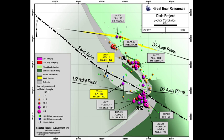On the image in front of you, what you can see is a map view of the Dixie Limb Zone and the Dixie Hinge Zone, which are the areas of the most concentrated drilling on the project. The scale of the map that you're looking at would cover just under a kilometer by a kilometer. It's a fairly broad area.